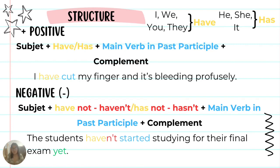Structure. To conjugate a verb in the present perfect, the auxiliary verb have in the present and the past participle of the verb are used. For the positive sentences, we have subject plus the auxiliary verb have in the present, have or has, plus the main verb in past participle plus the complement. Pay attention: we use have for pronouns I, we, they, and has for the pronouns he, she, it.